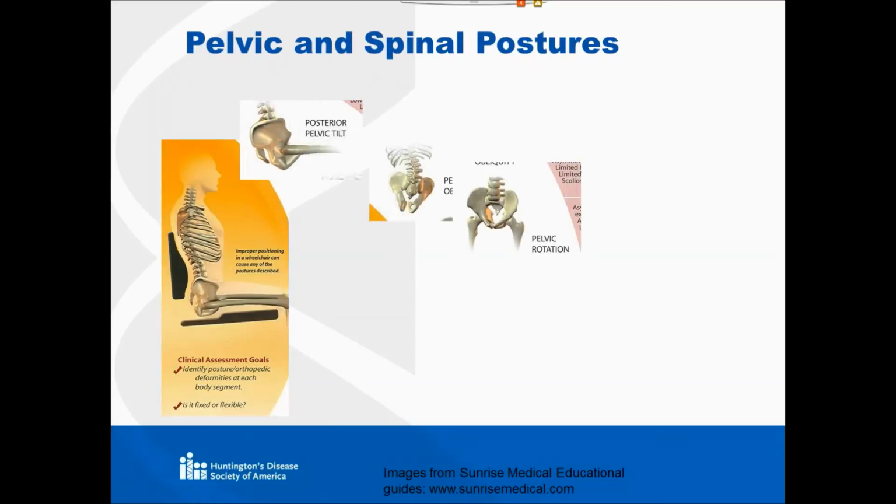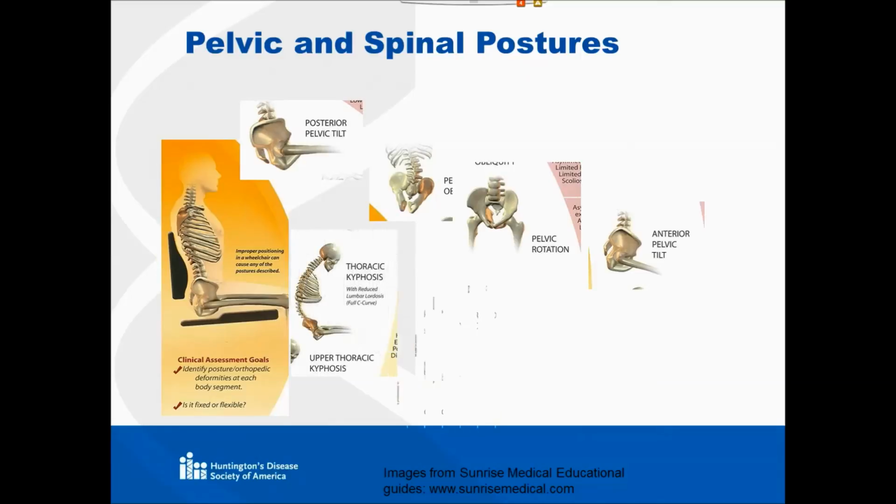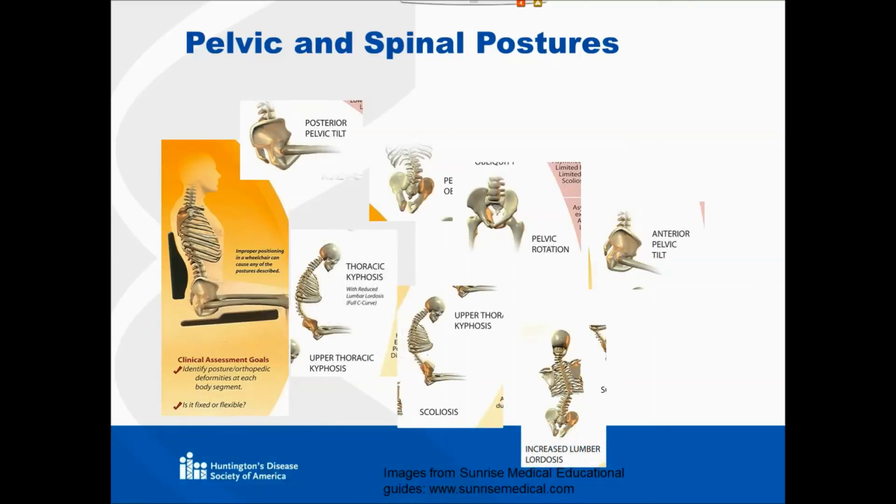These are just some pictures from Sunrise Medical. I thought they do a really good job of describing the different postures and positions, and I'm hoping you can use this as a resource for improving any documentation or quantifying words to what you see.